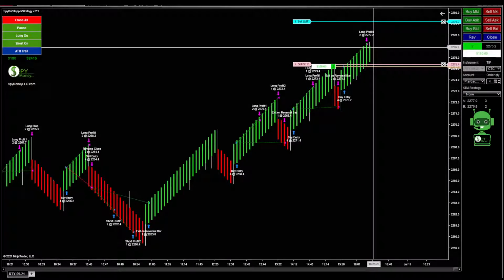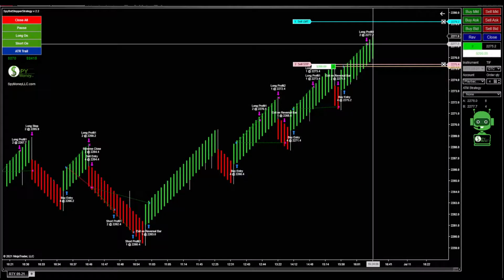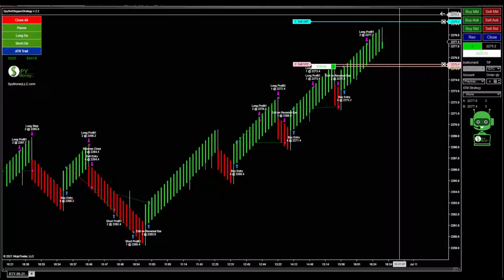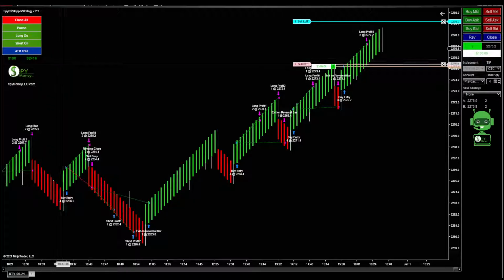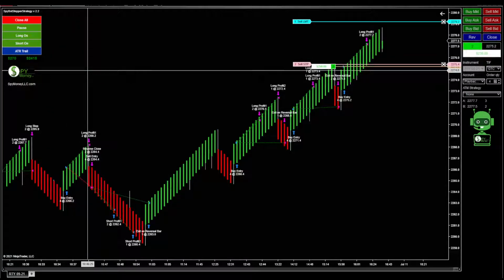You can also make it to where you only have, say, one contract taken out there. You could take out two here, one up, runner. You could do whatever you want to do. Right now we're up $2,415. We've been running it since I think it was about 6 o'clock in the morning when we started.